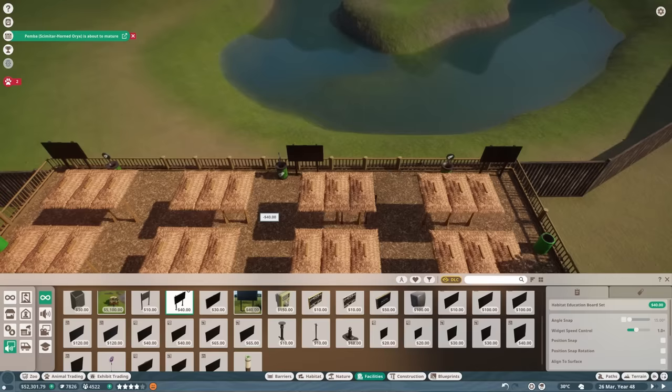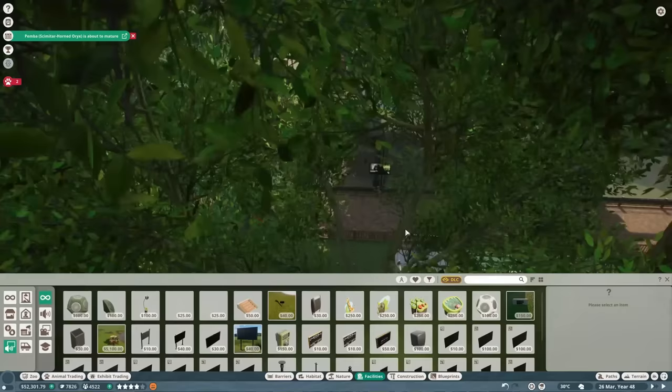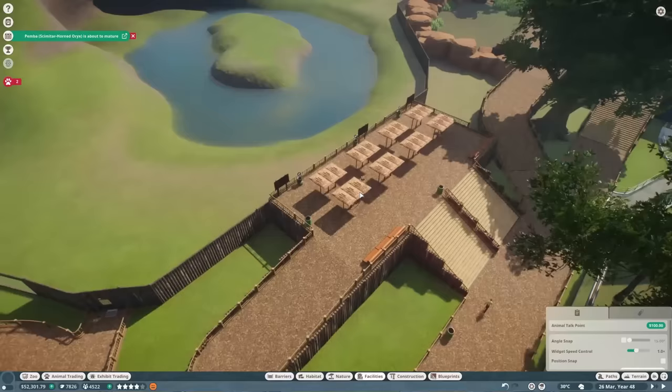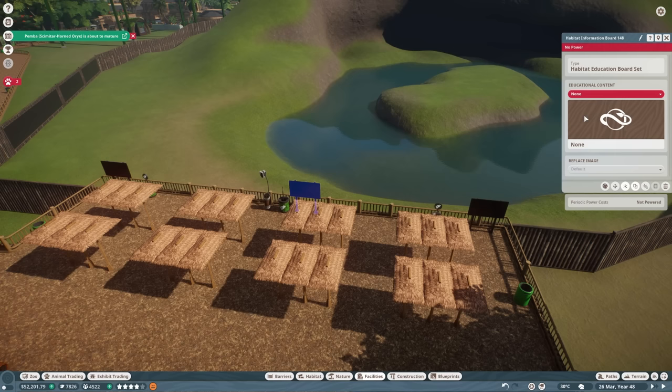Including an education talk point. Did we already color these for the zoo? No, we didn't. We've kept them the same color. That's right. Let's put one here. And then this will be about the lions when we actually get them in there.